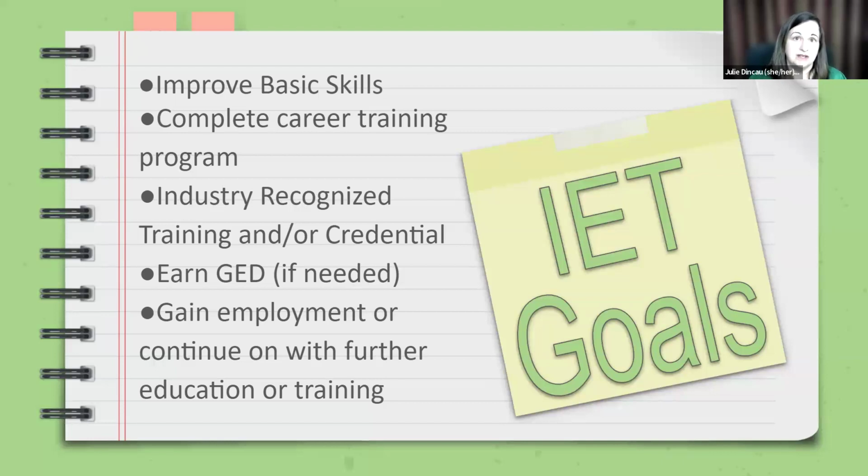And that's important because IET is not the vision where it stops here. The learner needs to see the vision for where they're going to be to earn that livable wage. And with that, I'll turn it back over to Carly.